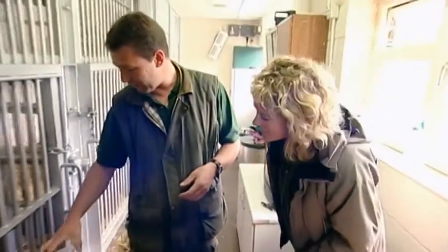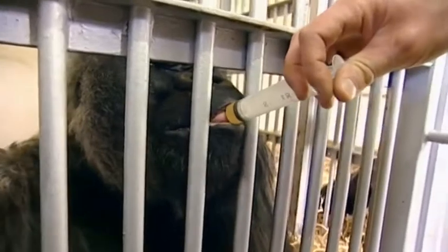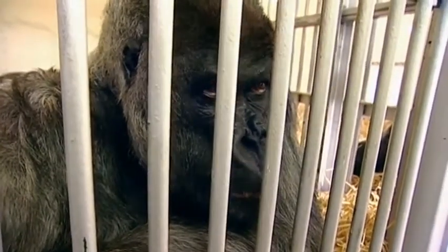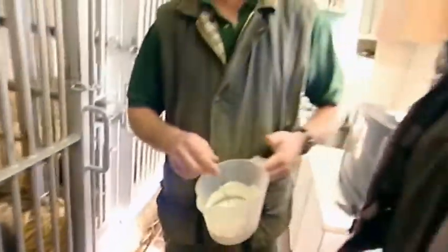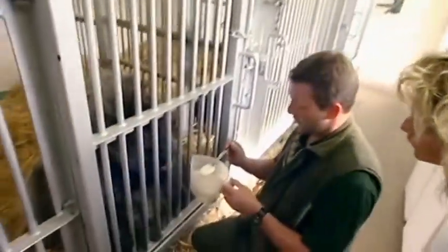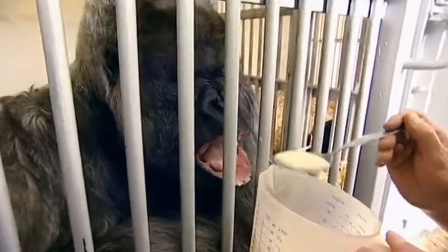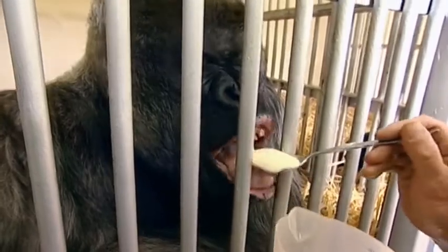Well, this is just aloe vera juice. Oh, look at that. And he'll just take that straight from the syringe. Hopefully. So you're trying natural remedies, aloe vera. Yes, and the other thing we have here is natural yoghurt, which again is good because they've got the bacteria in it. And he just takes it off the spoon. That's amazing. Every now and again, he does try and take the spoon for himself.